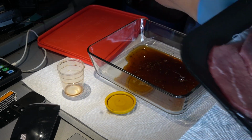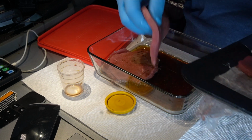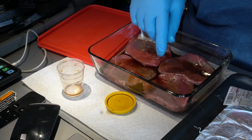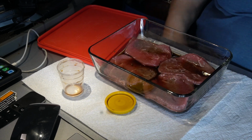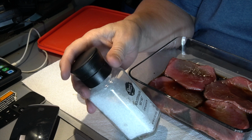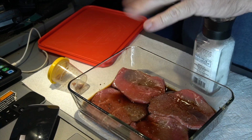And I'll just take my sandwich steaks, put them down in there. Get a little bit of that on all of them. This marinade is also a tenderizer, so. Alright, so I've got my steaks down in there. I'll get rid of my gloves, put that on the meat tray and get rid of that in the garbage. Yeah, I think maybe I'll add a little dash of salt. This is Mediterranean sea salt. Alright, so I had some ground up already in the lid there. A little bit of salt in there.